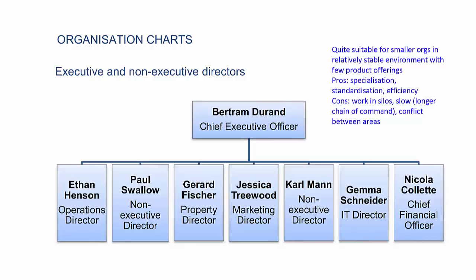The danger, though, with this kind of setup is that teams tend to work in isolation from other teams, and there isn't a lot of communication between different departments. And that can lead to conflict between areas. So they're protecting each their own little kingdoms and looking to get resources, limited resources and budget, for example, for their own little departments, rather than working for the good of the company overall. They can lead to longer chains of command as well. These are some of the disadvantages of a functional business structure, as I said.